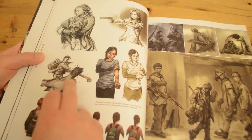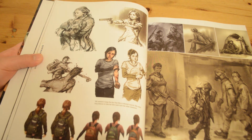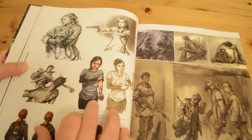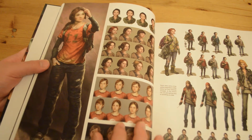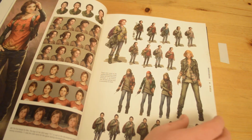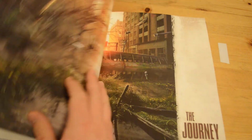Some cool images. I really like this one. It always reminds me of the guy in Street Fighter, I think his name's Dhalsim, I can't pronounce it right, but the way her arms are stretched out, kind of comic-y still there. Different looks. Looks like she's shooting up some heroin. Got some different looks here. Some sketches, nice art there. Got a really beautiful picture here of Ellie. Some different headshots here. Lots of cool stuff. Different ideas for Ellie's colouring, clothes, everything.